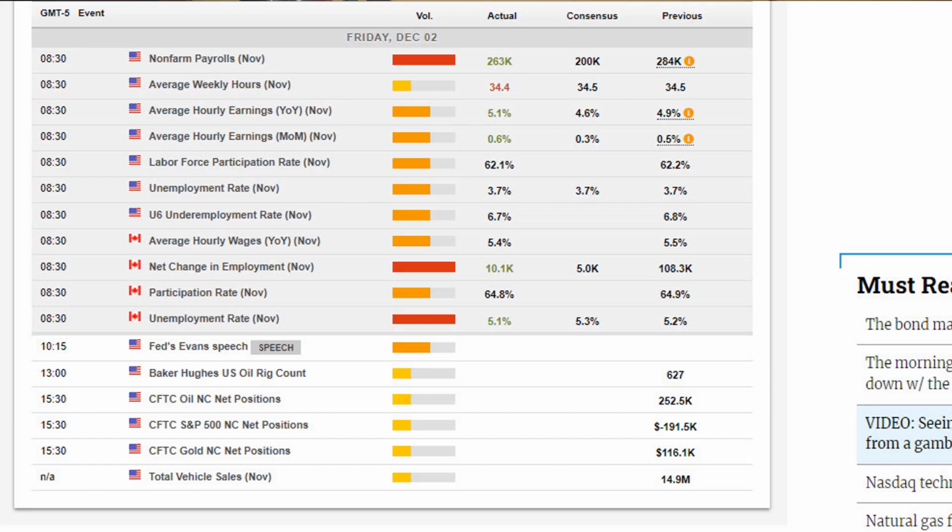This is a Forex quick look at some of the major currency pairs after the better than expected U.S. jobs report. That jobs report saw 263,000 new jobs created. That was higher than the 200,000 expected. The prior month was revised higher as well to 284 from 261. So better growth in jobs. That's a concern for inflation down the road, and that has sent the stock markets out to the downside sharply, and also the dollar higher.